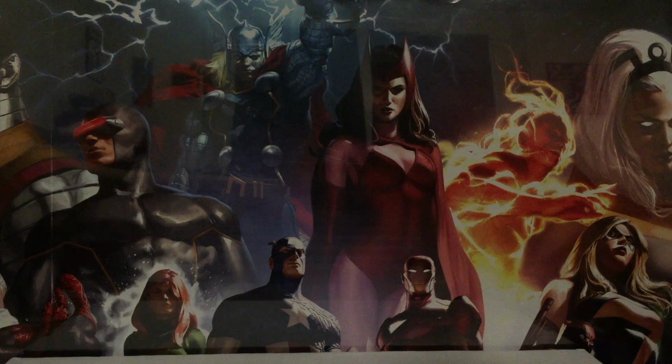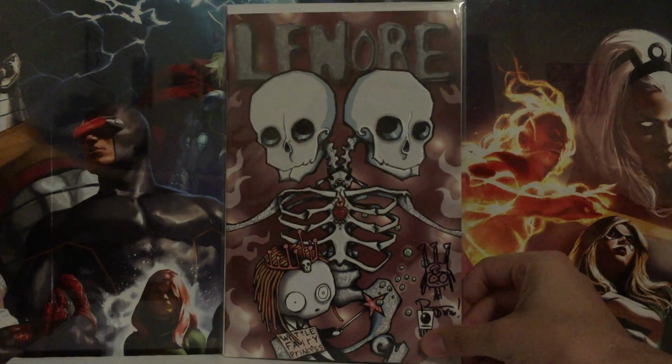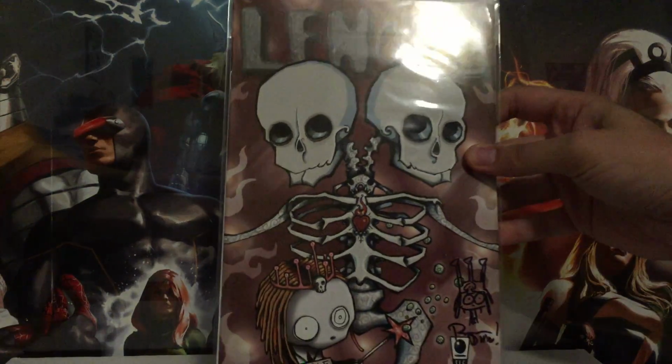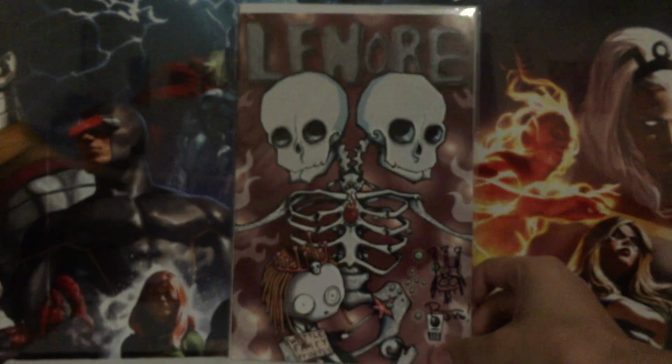Now we get into some more fun ones. This was from San Diego Comic-Con 2008 or 9. I think it was 2008. Lenore number 6. No, not 6. I think it's 6. Love that cover. One of my favorite covers.